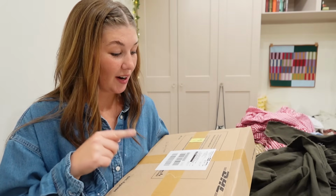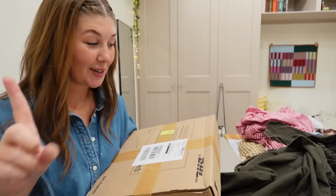One second. I literally just got a package of more fabric that I don't know what it is. So we're gonna open this. I know we were interrupted.